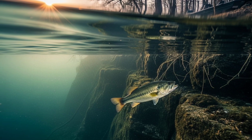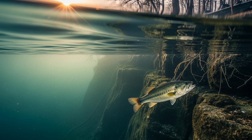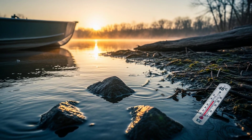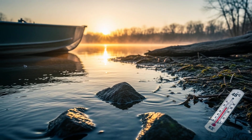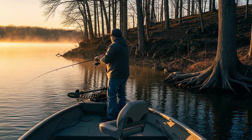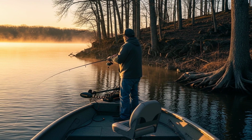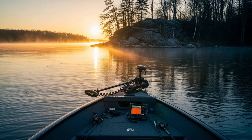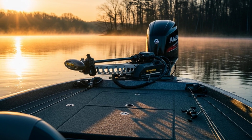It is time to completely redefine what the word perfect means right after ice out. A perfect spot in June is a shady tree overhanging the water. A perfect spot in early March looks entirely different. The true perfect early spring structure is a north shore bank, protected from the cold northern winds, exposed to the maximum amount of southern sunshine all day long. It needs to have deep water access within a single tail flip, and it needs to feature dark, heat-absorbing rocks. That is the true early spring perfection.